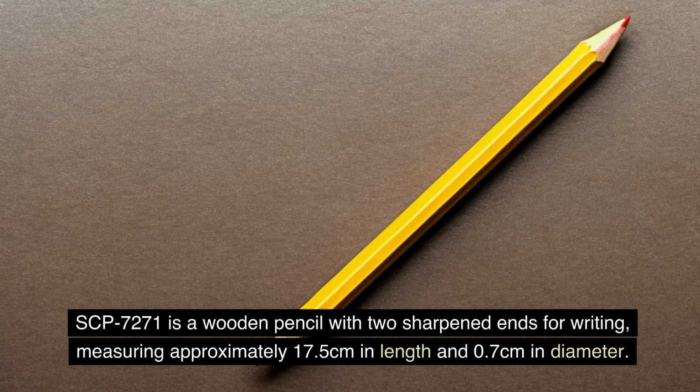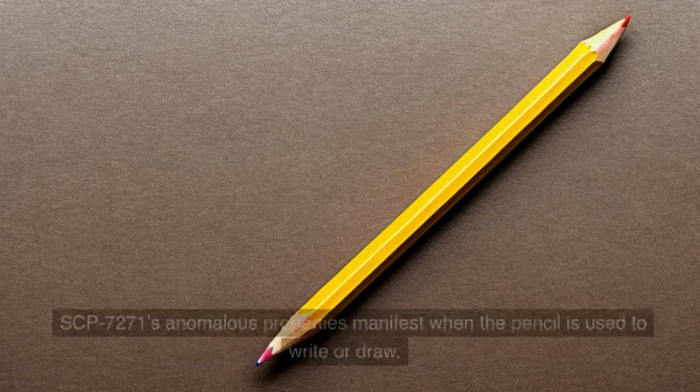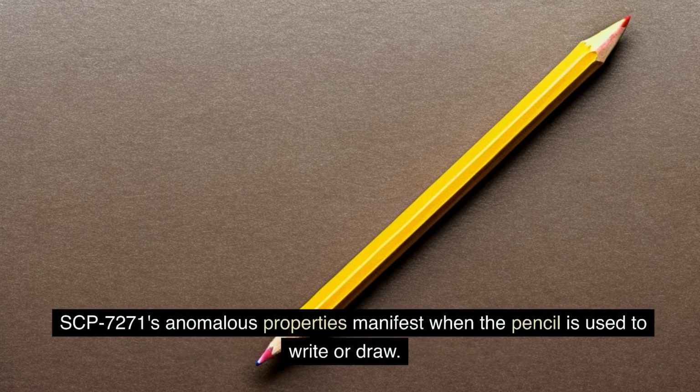SCP-7271 is a wooden pencil with 2 sharpened ends for writing, measuring approximately 17.5 centimeters in length and 0.7 centimeters in diameter. The object is generally unremarkable and made of standard materials, however the drawing color is a dark pink. SCP-7271's anomalous properties manifest when the pencil is used to write or draw.